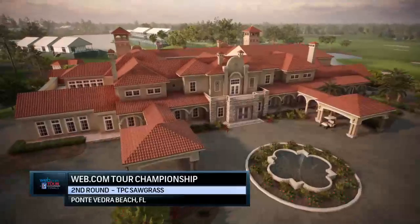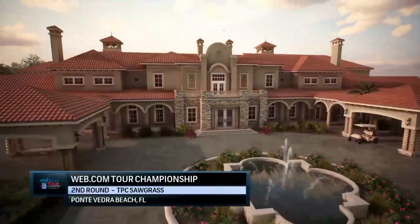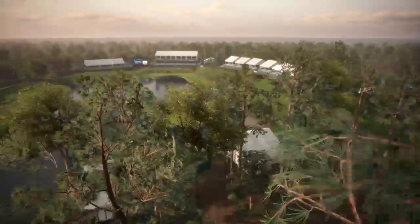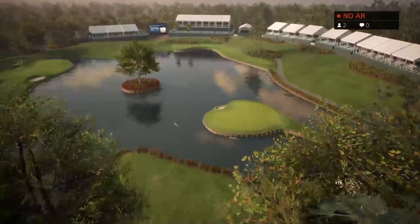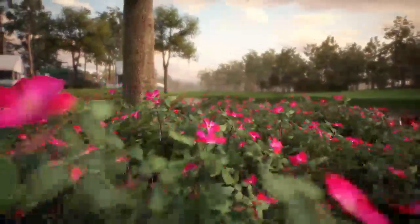Moving into the second round of the Web.com Tour Championship, the fourth and final stop of the Web.com Tour Finals. And Frank, you can feel the pressure building. You certainly can, Rich, and I expect that we're going to see more of what we saw yesterday, which is some fearless golf. And these guys are playing for a PGA Tour card, and they're not backing down.